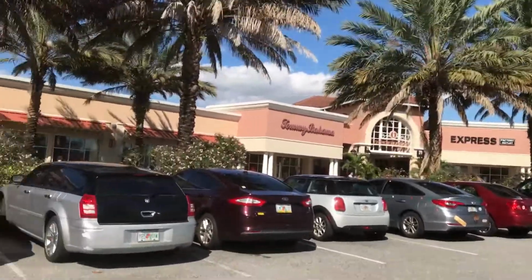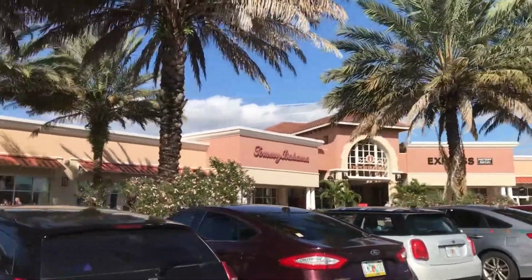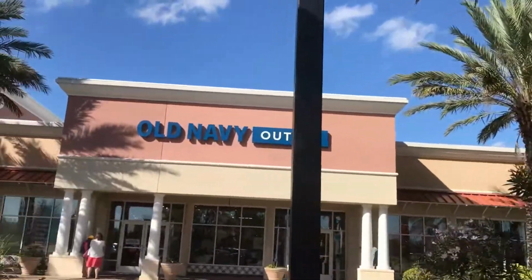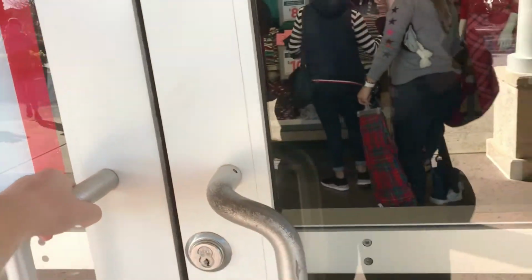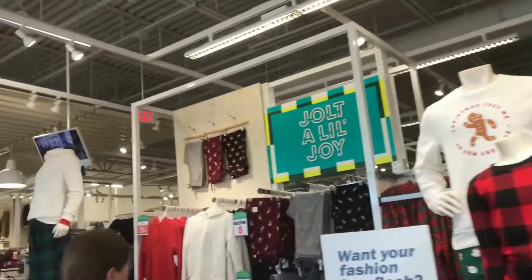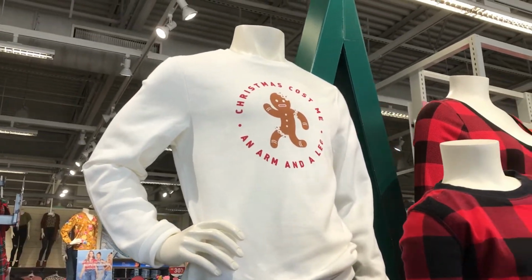Look where I have ended up. There's an Old Navy and there is an Express. This is entirely Kiki Chanel, Kylie's fault from YouTube. Yep, this is your fault. I've been influenced. Okay, she was right. There is a lot of cute stuff already just upon walking in. And there is the shirt there, her and Jarvis got. Christmas cost me an arm and a leg.